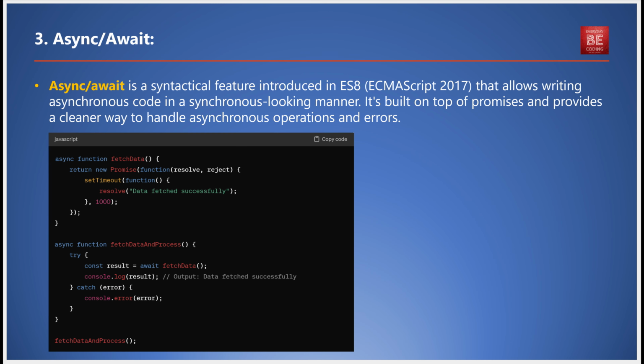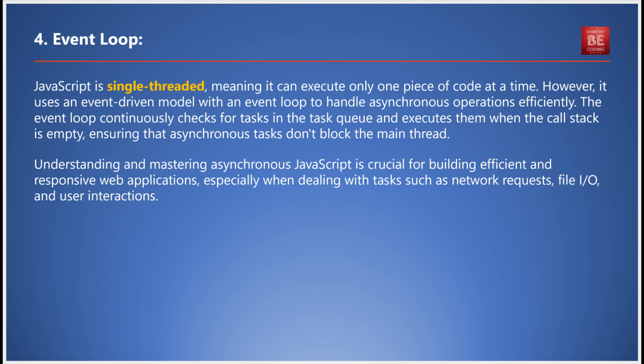With the introduction of ES8 or ECMAScript 2017 came async await, a syntactical feature that makes asynchronous code look and behave like synchronous code. It's built on top of promises and provides an even cleaner way to handle asynchronous operations and errors. Consider an example where fetchData is an asynchronous function that returns a promise. FetchData and process is another asynchronous function that calls fetchData using the await keyword. The await keyword makes JavaScript pause and wait for the promise to resolve or reject, then resumes the execution and returns the resolved value.